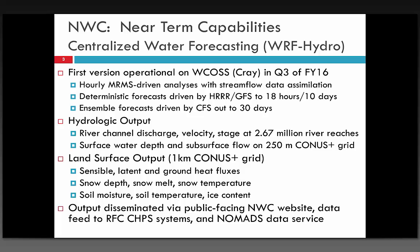And it'll have several different configurations. It'll have an hourly analysis, which will be simulating stream flow data and forced by observed precip. We'll also have some deterministic forecasts forced by the HRRR and the GFS, and also some ensemble forecasts driven by the CFS out to 30 days. The main thrust of this model is to provide an unprecedented level of hydrologic information, both in coverage, density, and in basically the richness of the information.